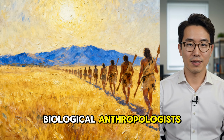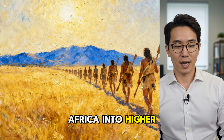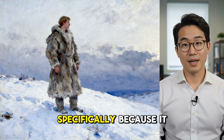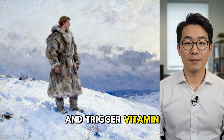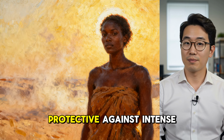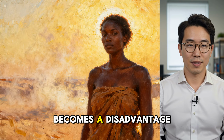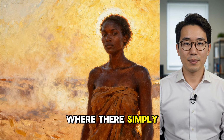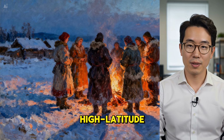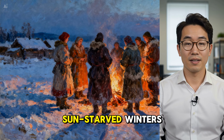Research led by biological anthropologists Nina Jablonski and George Chaplin has shown that as early human populations migrated out of equatorial Africa into higher latitudes, where sunlight is weaker and less direct for much of the year, natural selection favored lighter skin specifically because it allows more ultraviolet radiation to penetrate and trigger vitamin D synthesis, compensating for the reduced sunlight available at higher, colder latitudes. Darker skin, protective against intense equatorial UV radiation and the folate-destroying effects that radiation can cause, becomes a disadvantage for vitamin D production in places where there simply isn't enough strong sunlight to spare. Lighter skin was the evolutionary trade-off that let populations settling in Northern Europe and other high-latitude regions still make enough vitamin D to survive, support bone development, and maintain a functioning immune system through long, sun-starved winters.